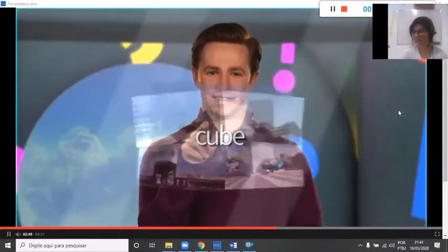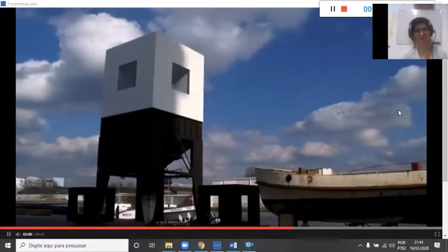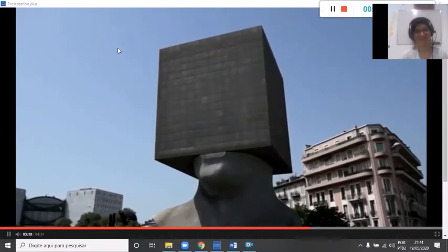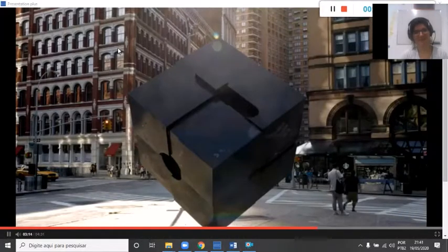Cube. This sculpture is a 3D shape. It's a cube. Look, there's a white cube on this building. The head of this sculpture is a cube. And this sculpture is a very big cube.